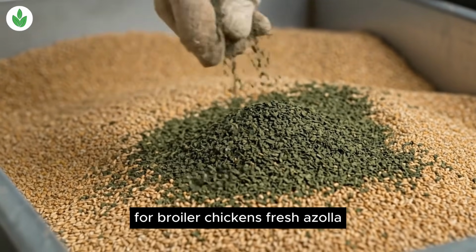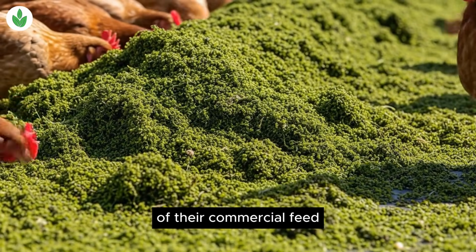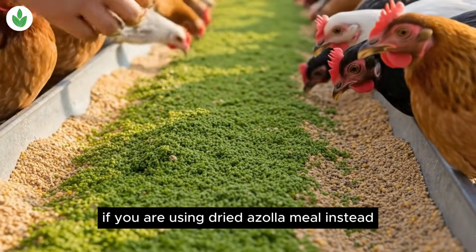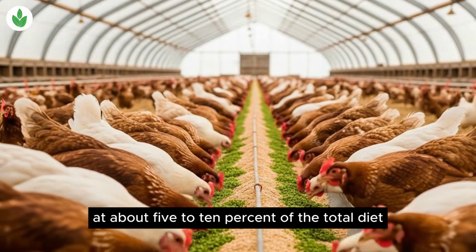For broiler chickens, fresh azolla can safely replace about 20 to 25% of their commercial feed. Studies show that at this level, growth stays the same, and feed conversion can even improve. If you are using dried azolla meal instead, include it at about 5 to 10% of the total diet.